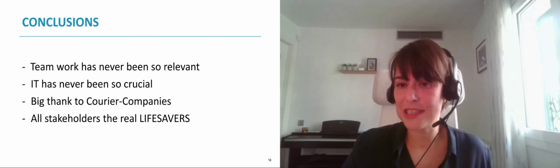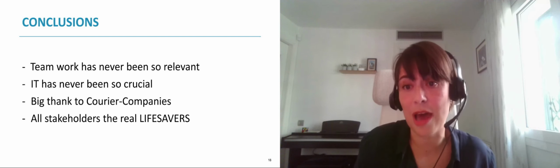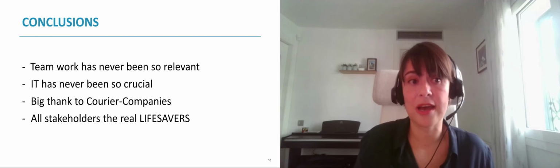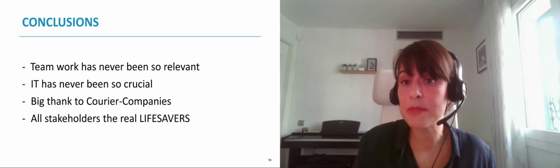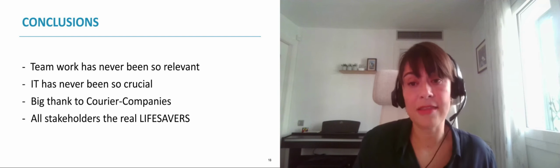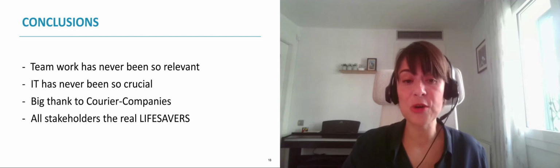And I really think all the stakeholders involved in the allogeneic unrelated transplantation program are the real lifesavers. I think everyone involved has done such great work for the last 12 months. And I think that's the most important conclusion: even in the face of the worst adversity, we have been able to keep the stem cell program alive and running, and patients have been receiving their cells. And I think it's great that we can share this experience with you. So this was my last slide. I thank you very much for your attention, and I'm really happy to take any questions later in the Q&A. So thank you very much.